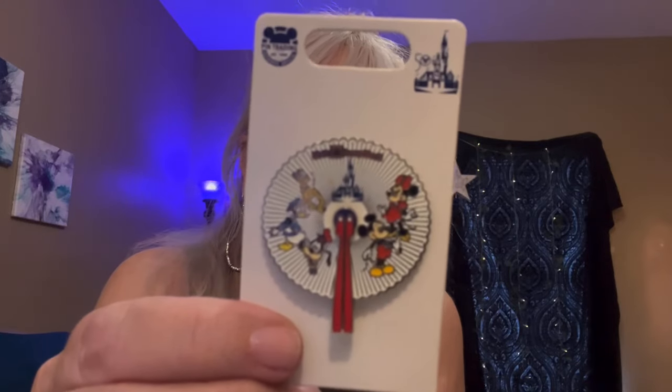I don't know if this pin is worth anything or not, but I just got it because I thought it was made so well. I thought it was really cute. It's like a fan, and it was $6.99. I thought that was a great price. So it's got Minnie on it. It's got Pluto. It's got Mickey. And it has Goofy. So of course I'm going to love it because I'm a fan of Goofy.